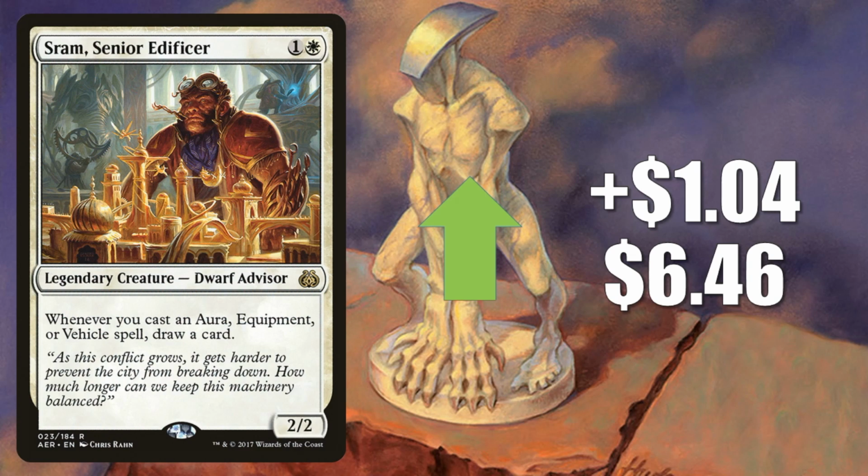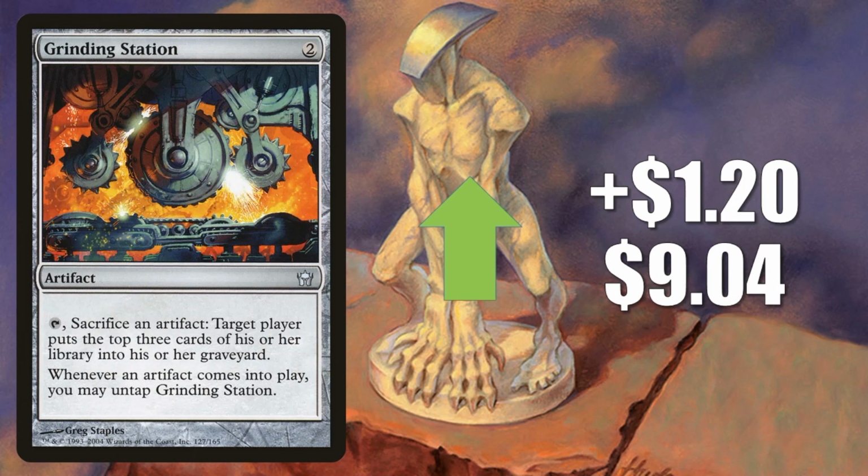Number 8, SRAM Senior Edificer, up $1.04 to $6.46 for a 19% increase this week. This is another card going up mostly because of Pioneer. The SRAM Auras deck has been relatively popular and can put up some good results. We've seen that over the last few weeks. Also, this has seen increased play in Commander 2 because of some of the cards from Theros Beyond Death, including Citizen Champion.